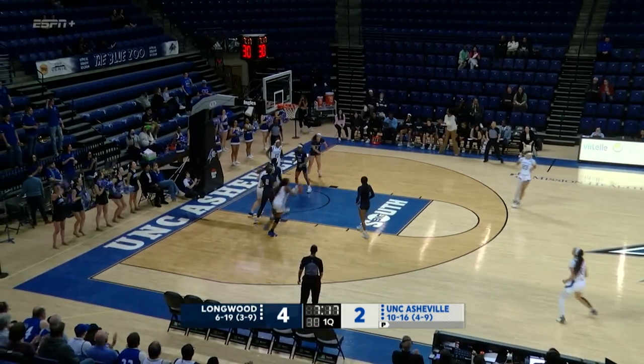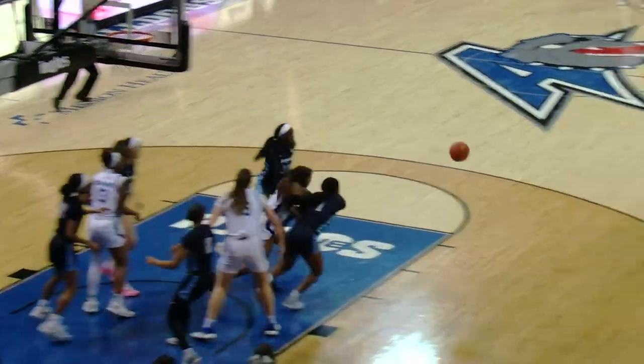Jayla Lee pulls up. How about that one? Falls on the floor right at midcourt, unable to get up to the basket. Those are hustle points right there. That's great team play. That's what you were known for, right? I like to think so.